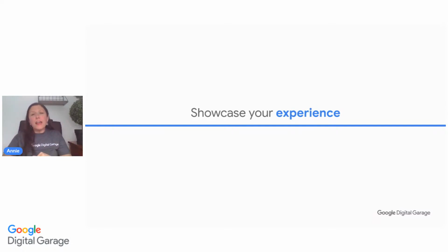Some industries this is more relevant for than others. The creative industries, for example, would like that approach, but you do what's right for your industry and what's right for you. But showcasing yourself in a way that makes you stand out from the crowd and become your own personal brand is a great thing to do.